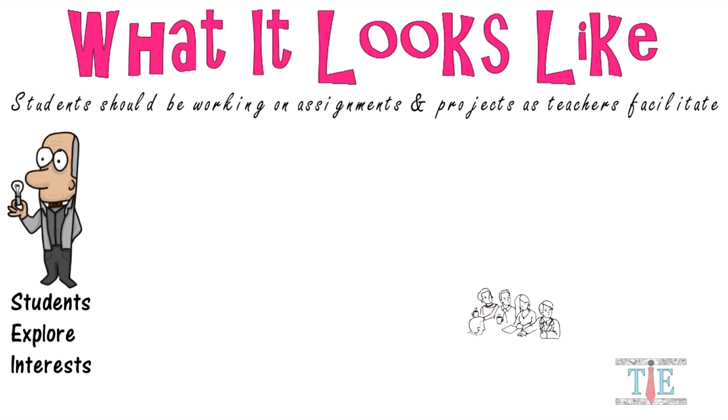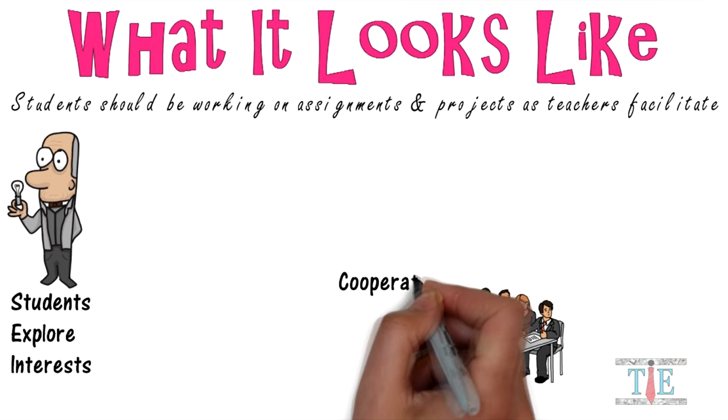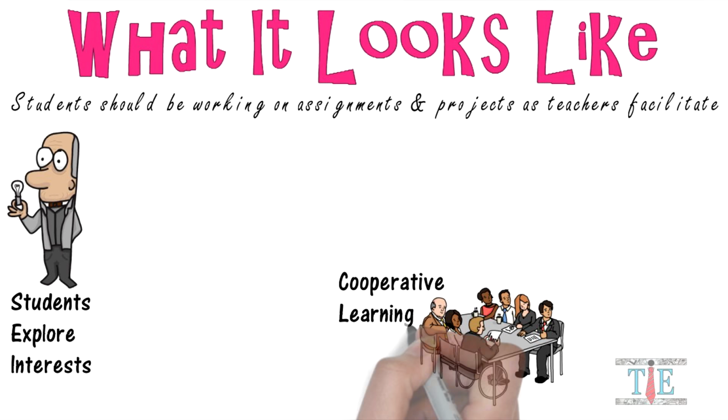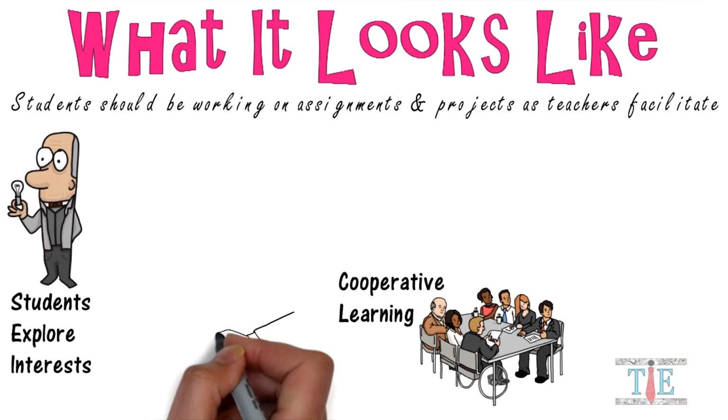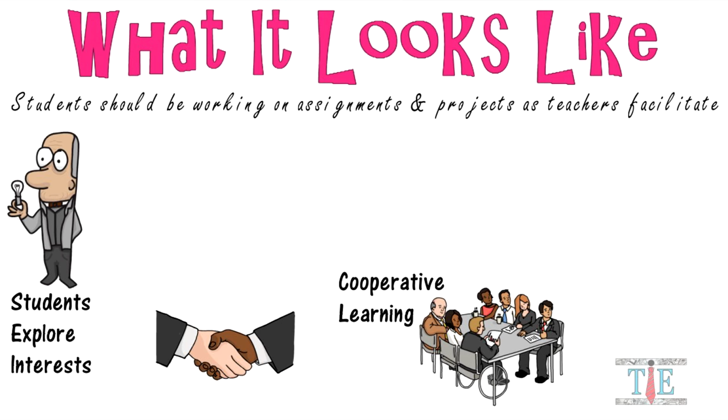Students should be working together as a group and building upon each other's knowledge. Cooperative learning frequently takes place in the classroom. The student and teacher should be working hand in hand to achieve mutual learning goals. Here, it is really a partnership in learning between the teacher and the student.